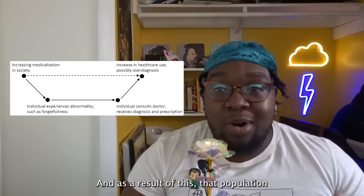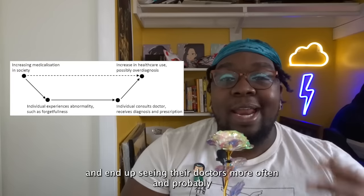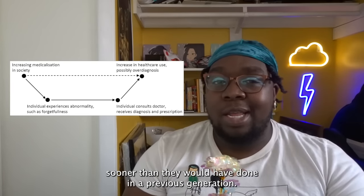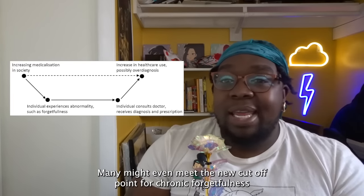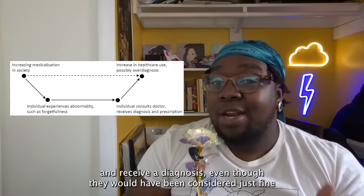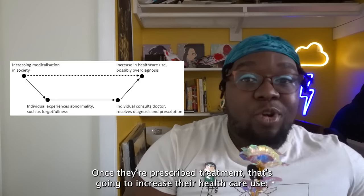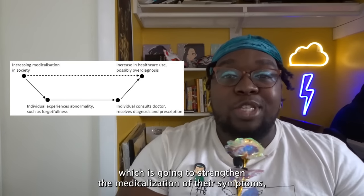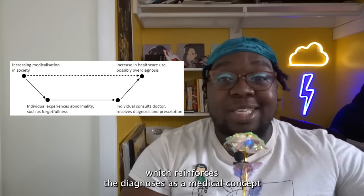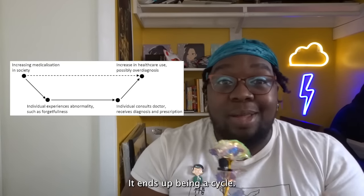And as a result of this, that population of people grow up more conscious of their forgetfulness and end up seeing their doctors more often and probably sooner than they would have done in a previous generation. Many might even meet the new cutoff point for chronic forgetfulness and receive a diagnosis, even though they would have been considered just fine 10 years ago. Once they're prescribed treatment, that's going to increase their healthcare use, which is going to strengthen the medicalization of their symptoms, which reinforces the diagnoses as a medical concept so that more people seek it out, and you get it. It ends up being a cycle.